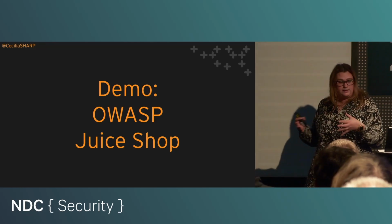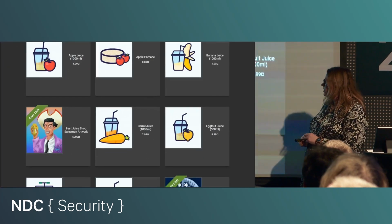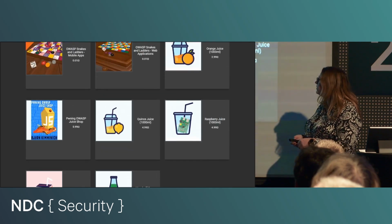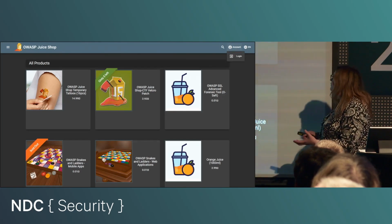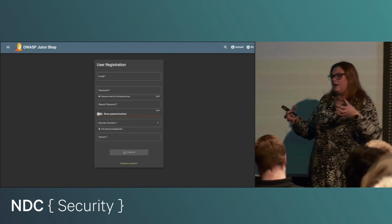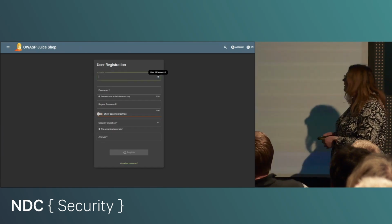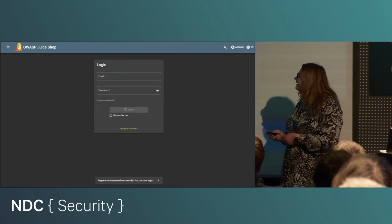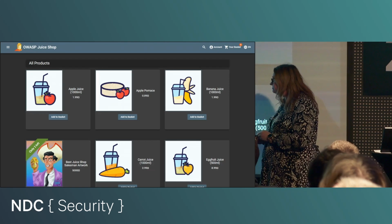So let's take a quick look at what this shop is about. This shop is about juice and juice-related stuff. So it's like a shop. You can browse around and look at the different things they are selling. If you want to buy something, you need to create an account. And when you are logged in, you have a lot of options to do with your account, like changing your password and changing your address and stuff like that. And when you're logged in, you can look at a product.